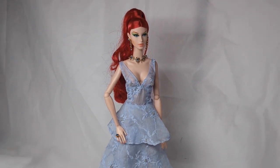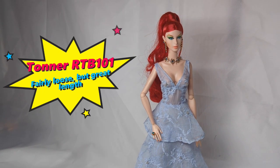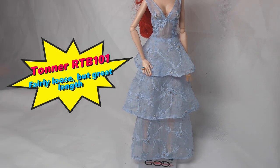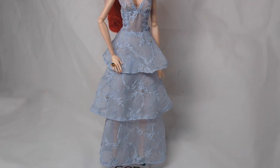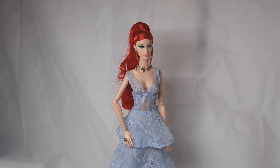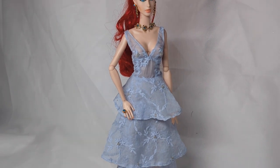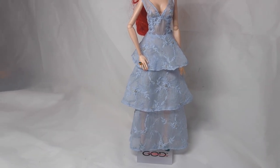This dress is one of the Sideshow Collectibles gowns made for the newest Robert Tonner RTB 101 body, and it looks really beautiful on her. It is actually quite loose done up at the back, but what I love about it is that it nearly touches the floor. Now, I'm a person who loves floor-length gowns, so I think that it could be a sticking point with me that most dresses are not going to go right to the floor on this doll, but this one does, so that's fabulous. But you might need to pin it in if she's going to wear it for a long time.